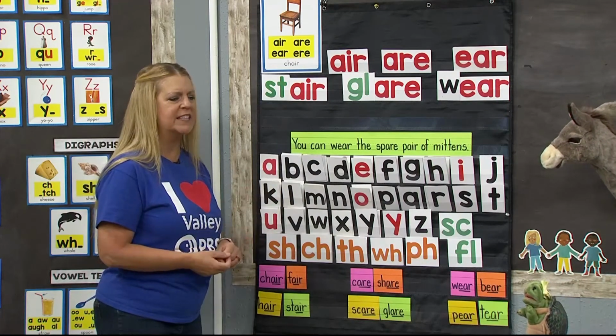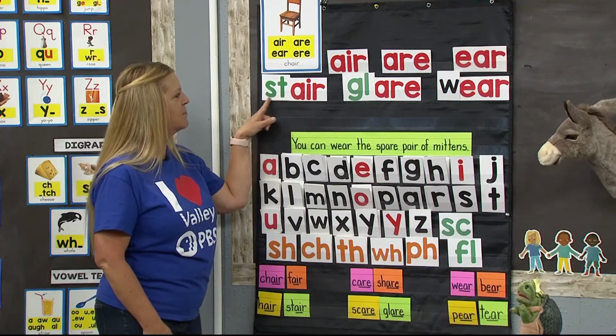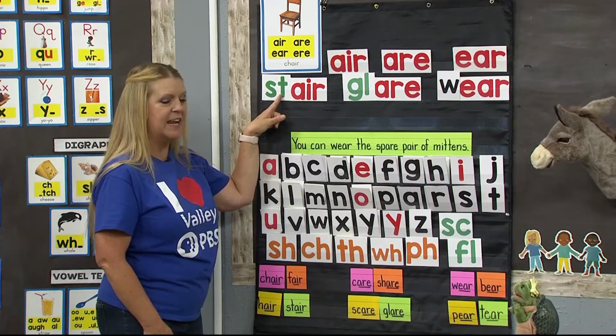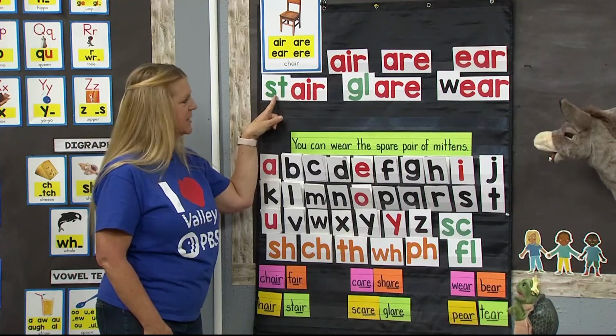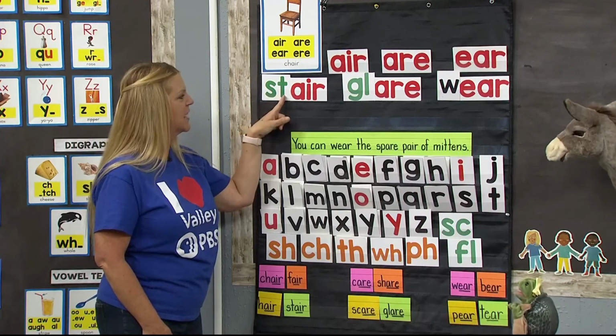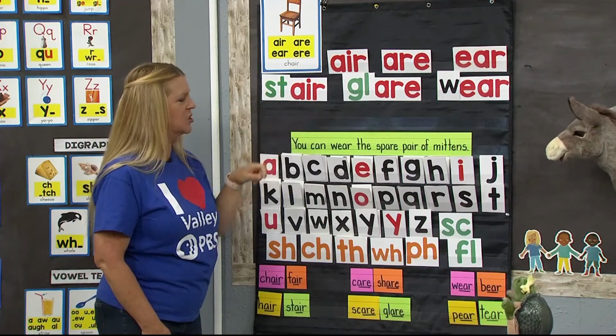Let's blend some words before we start building, just to get our brains thinking. Let's start with this word here, and we have a consonant blend, the S-T, and that blend together says what sounds? St. Good. St. Air. Stare. Good job.